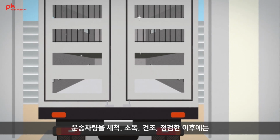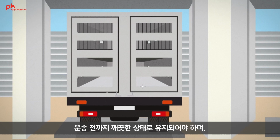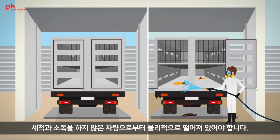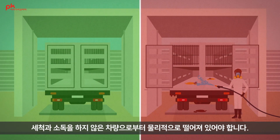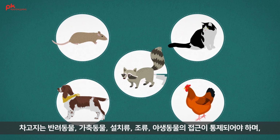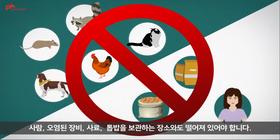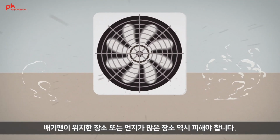Once a transport unit has been cleaned, disinfected, dried, and inspected, it must be kept clean prior to loading and should be stored in an area that is physically and functionally separate from the transport units that have not been cleaned or disinfected. Away from pets, farm animals, rodents, birds, and wildlife. Away from people, contaminated equipment, feed, and bedding.